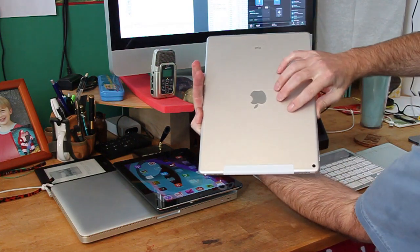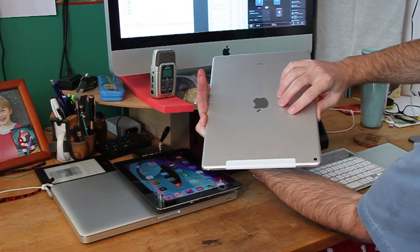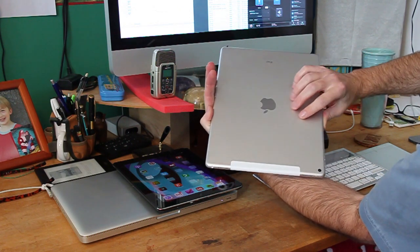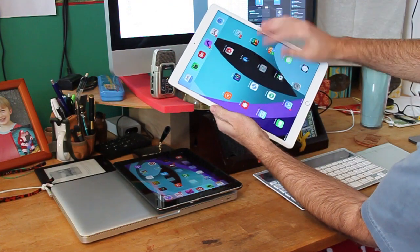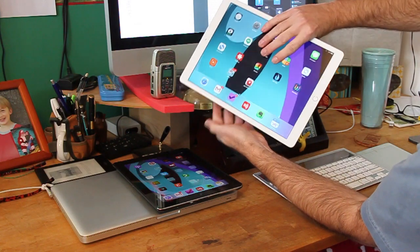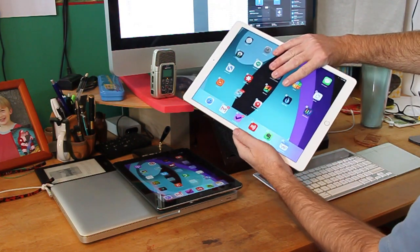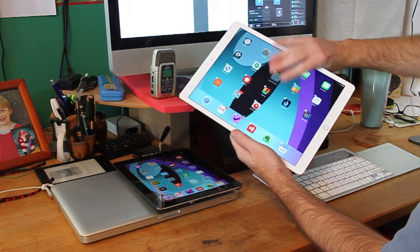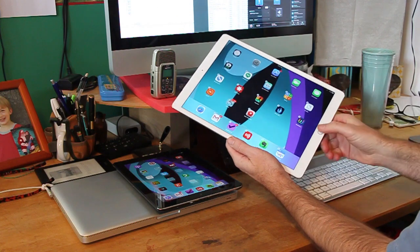Ironically, this aluminum back is textured. It looks really nice. It's kind of a matte finish. The texture makes it even slipperier than the glass front. My fingers actually get better purchase on the front. You can see what happens. You activate things. That's an ugly design decision because it means I'm using the screen as a handle. I don't like that.